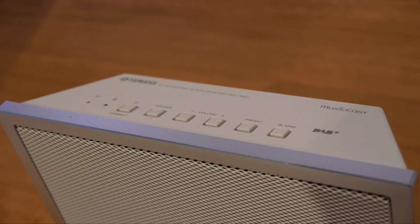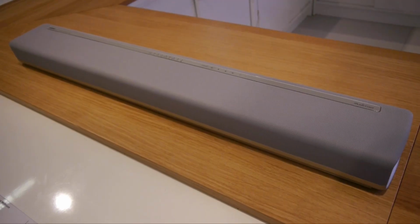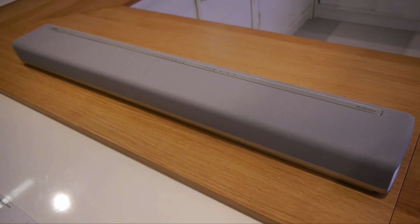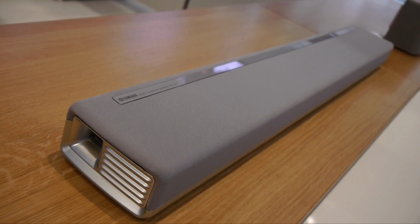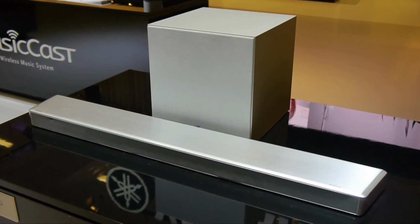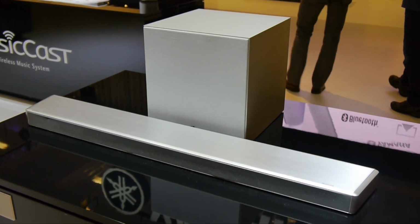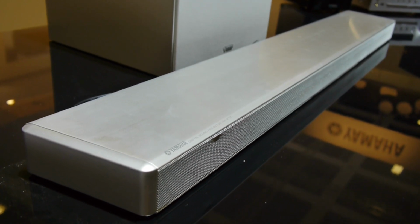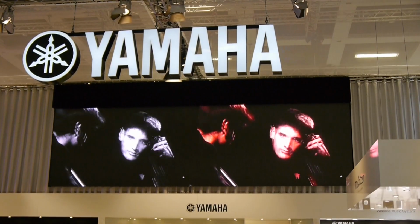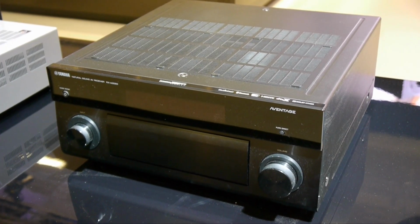Along similar lines, the ISX18D is a smaller version of the ISX80. It includes a DAB tuner and an alarm clock, making it perfect for your bedside table. Finally, there's the new YAS306 soundbar, which combines MusicCast with an elegant design. Another new soundbar is the YSP2700. This includes MusicCast of course, but also uses sound projection for surround sound effects, and uses a new cube rather than slimline subwoofer.